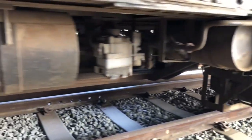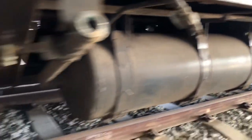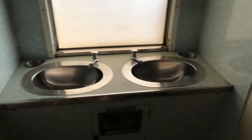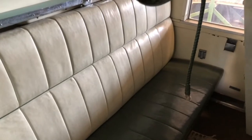Some people will be interested in the undercarriage. At least the thing hasn't turned upside down. This is a second class carriage. That's the men's wash basins and the toilet in there. Pretty nice vinyl, leather, bed made up. Hello. Hi.